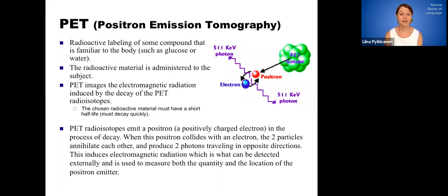And as you saw in this video, the PET radioisotopes then emit a positron, so a positively charged electron, in the process of decay. And when this positron collides with an electron, the two particles annihilate each other, and they produce these two photons that travel in opposite directions. And that then induces electromagnetic radiation, which is detected externally during the PET imaging, and it's used to measure both the quantity and the location of the positron emitters. This is how PET allows us to look inside the brain and to detect brain function.